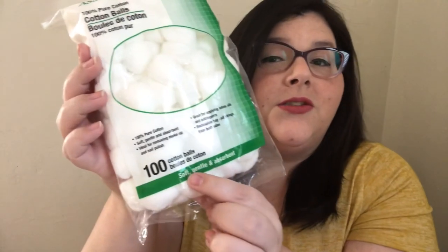Another useful item I picked up were these cotton balls. And it is a 100, is it 100? Yeah, 100 count cotton ball pack. I have not done my nails during this process, during this COVID-19 process. I mean, they're just bare and whatever, so I gotta get them in check. And next, another very, very useful product. I got this dual-sided bath pad.